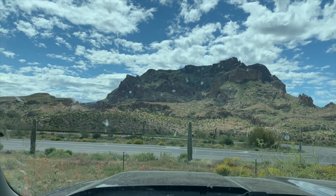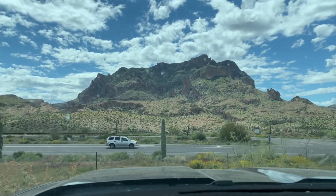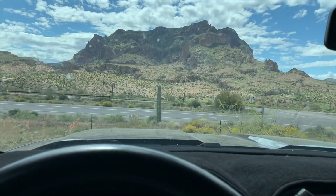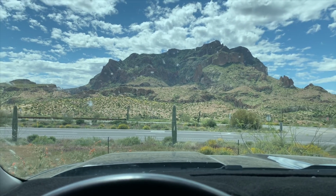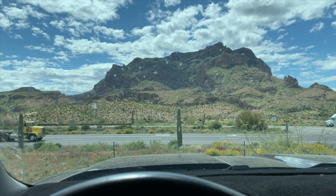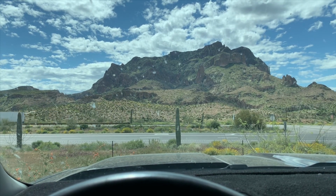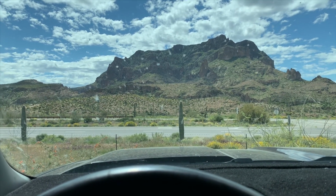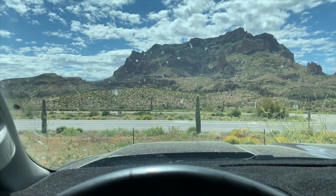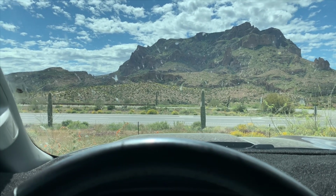I'm just staring at this mountain right in front of me, which looks like such an awesome mountain, I know my windshield's in the way. But I just drove here. It's actually US 60 again, heading towards Superior if you're going from the Phoenix metro area. And it's Happy Road, I think, something like that. But I can't tell you a mile marker or nothing like that.